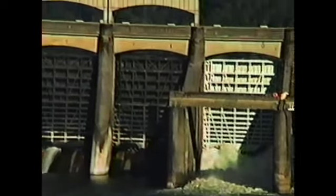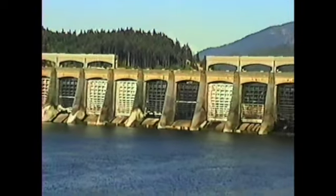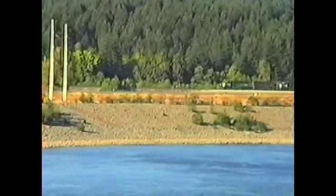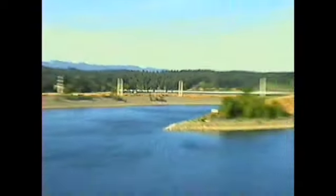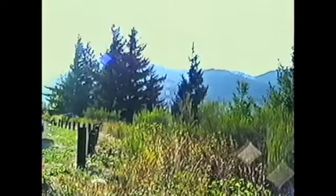Some water going around there at the spillway area. Here's a view further downstream. In fact, you can see another train going by there. And also, you can see some of the majesty of the cliffs and mountains nearby, as well as some of these big transmission lines going along here. See him going over there to the Washington side, carrying the power.